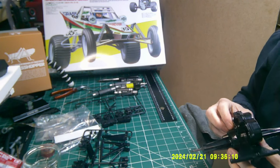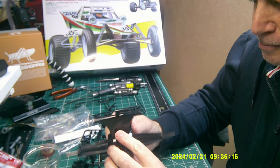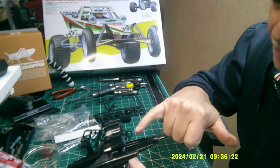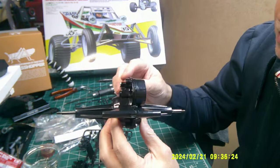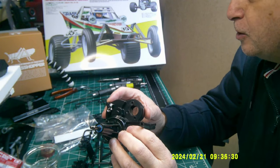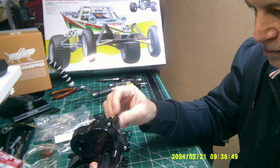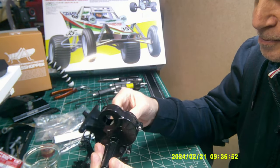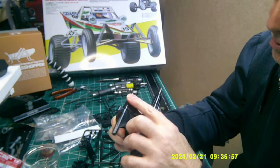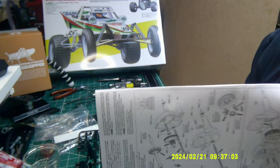The diff done, what I should have done is sealed that, because I can just fill the diff up through there for now, through the sort of the motor with some thick diff oil. And it is pretty smooth. And I can always put the diff oil in there. I don't think it will leak, we'll see. But anyway, that's that bit done.